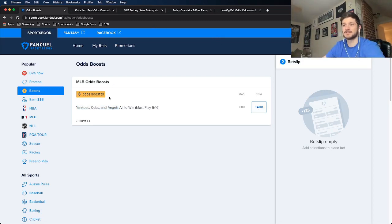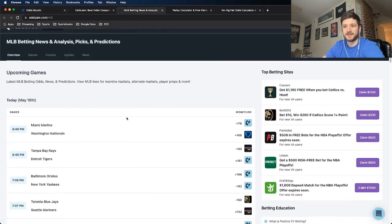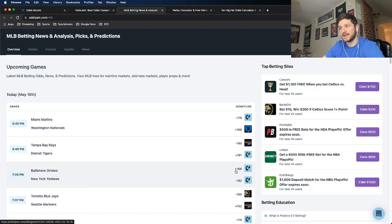And I'll show you exactly what I mean. So the 3 teams, Yankees, Cubs, and Angels. So let's just go in order. Yankees money line, they're right here. Pinnacle, the OddsJam line, which is the sharpest line in the world, pulls these odds. These are going to be the most accurate ones.